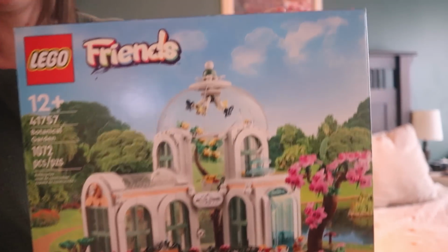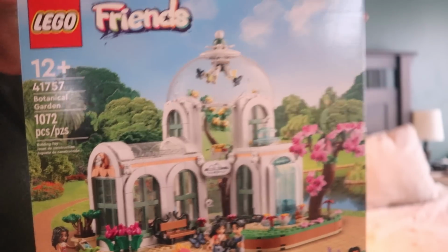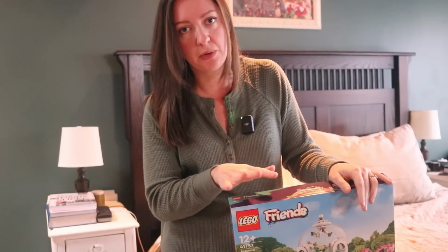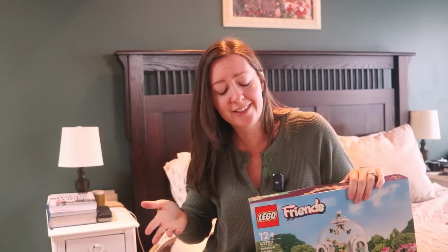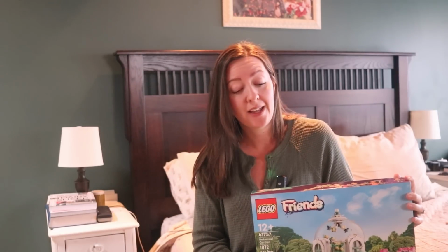This one was honestly a little bit pricey, but it's a greenhouse, which honestly she did pick. I asked her what she wanted for Christmas and she said she wanted a Lego set, so we were looking through them because sometimes, you know how kids are, she goes through these stages where she doesn't like what I think she likes, and I want to make sure she actually likes what we get her. So she chose this one.